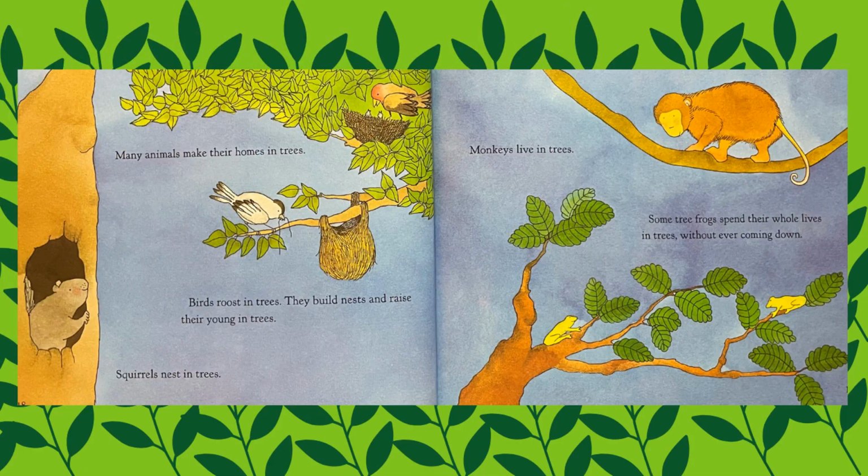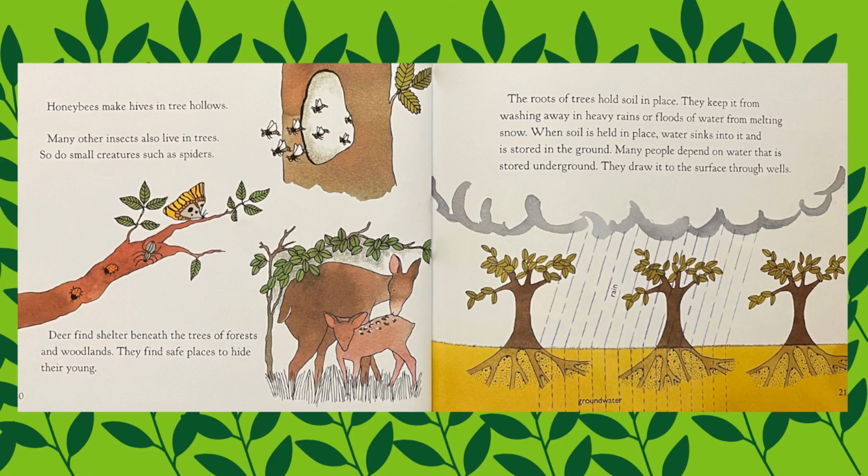Many animals make their homes in trees. Birds roost in trees. They build nests and raise their young in trees. Squirrels nest in trees. Monkeys live in trees. Some tree frogs spend their whole lives in trees without even coming down. Honeybees make hives in tree hollows. Many other insects also live in trees. So do small creatures such as spiders.